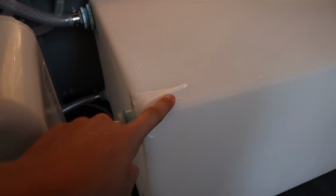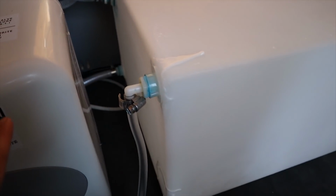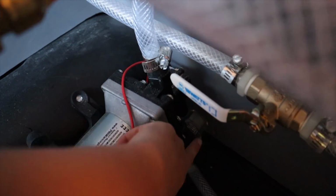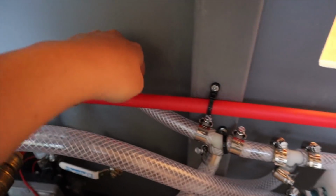So for one, that'll let air into the tank, and also if you were to overflow this while filling it up, water will just drip back outside the van. You won't have any spillage inside. So this fitting here goes directly to our 12-volt water pump here. And then if you can see, we have a sediment filter on this, and then it comes off this hose right here, if you can follow that.